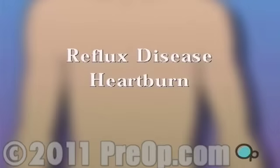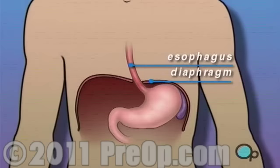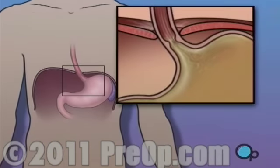Your doctor has recommended that you undergo surgery to treat reflux disease. But what does that actually mean? Your diaphragm is a muscle that separates your chest from your abdomen and helps you to breathe. Normally, the diaphragm has an opening for the esophagus to pass through, where it connects with the stomach. At this point, the ring-like layer of muscle, which acts as a one-way valve, sometimes becomes lax.